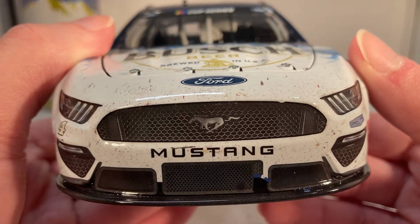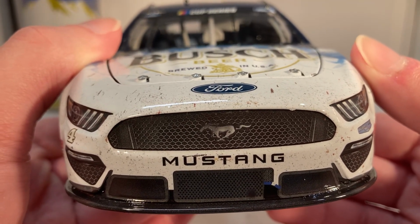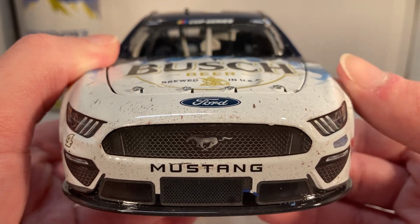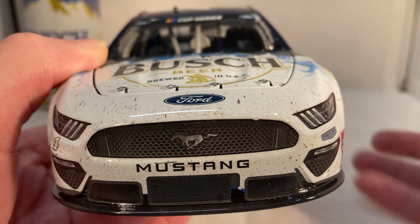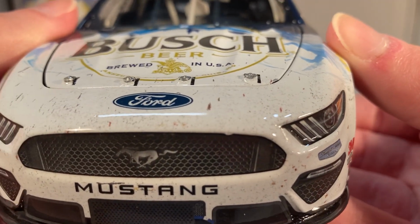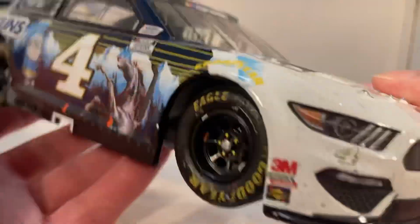If you want to get these specifically just as race versions, it's probably not for you. I've been buying these because I want all these Busch cars, and he ends up winning in every single one of them, so I might as well get the accurate win over the clean version. But you see the front end is white, so you can see a lot of dirt and grime and rubber buildup. That looks quite nice.